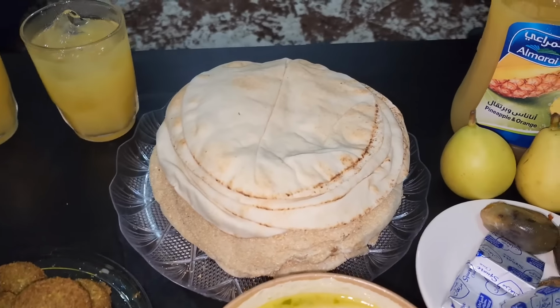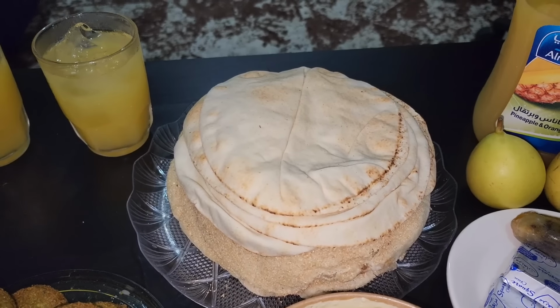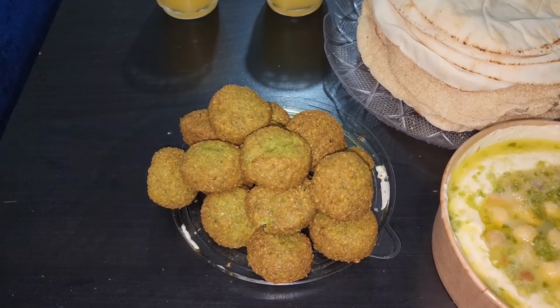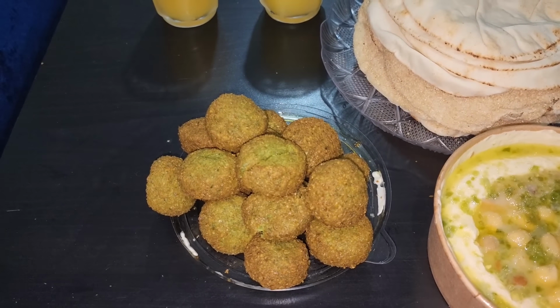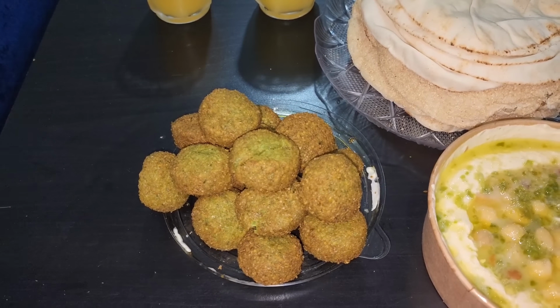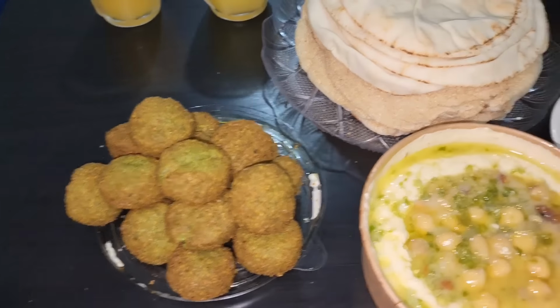And also we have a bunch of fresh bread. The leftovers, of course, go back in the freezer so that it stays fresh. And we have some falafel, some fresh, delicious falafel, my favorite. So we have a bunch of those. We had a bag with some extra ones as well. You get 25 of them for 1 KD.